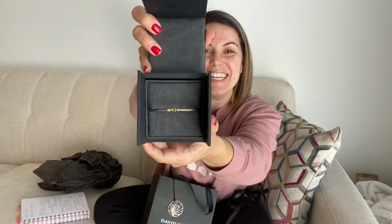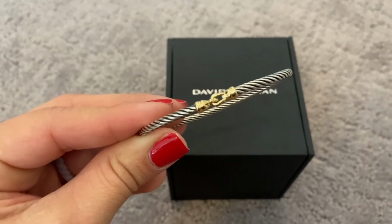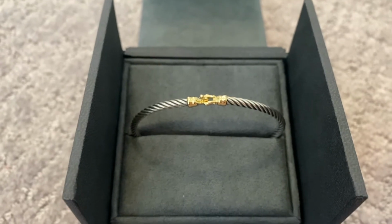Ta-da! Okay, let's try this again. So I did add their classic cable buckle. This one is in the 3mm, and I was looking for something thin. I think they go up to like 7mm, and for me, just personally, that was a little bit too much. I really went in with the idea of starting to add a little arm candy stackable set. And this is the reason why I wanted something subtle, in case I did want to add maybe a bigger piece later on. It won't take too much from that piece at that moment, if that makes sense.